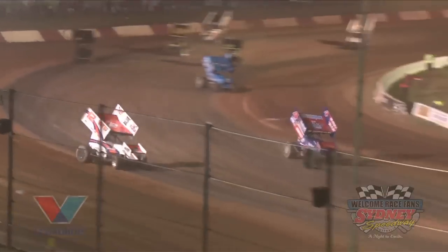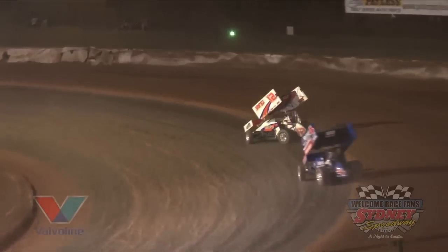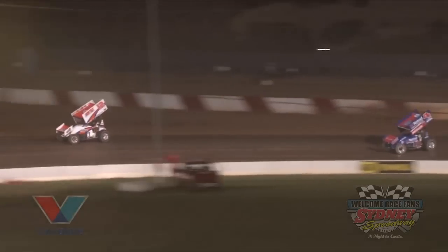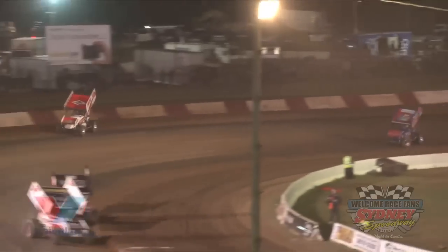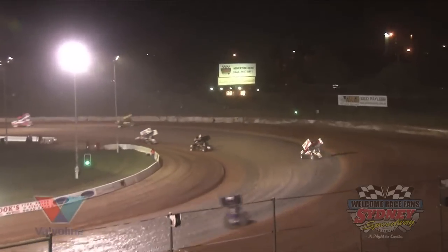The battle is for second out of turn 4. They are side by side. Green has Jeffrey down the front straightaway. Here comes Jeffrey back to the cushion to block the progress of the Nadrat number 4. Roddy Balboa still in the 4th spot and now running in the 5th position. Gary Frazier actually got past Roddy and then Roddy got back by him. Frazier tried to pull a big move.